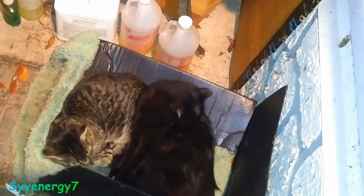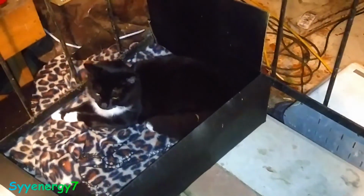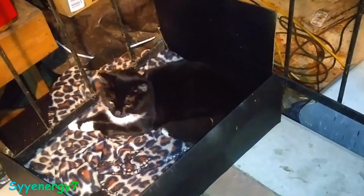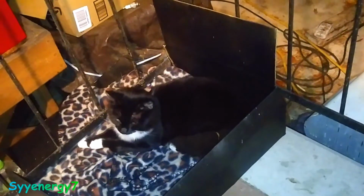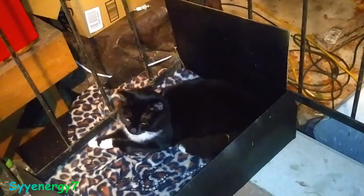And so I let Onyx out. He was inside. I figured he would keep his brother warm. So, this guy seems like he's okay. He's a little bit bigger. He's got a little blocker there. And there's a lot of towels under there. It's not that cold out here. I'm in shorts, so. But it's probably just a hair under 50.